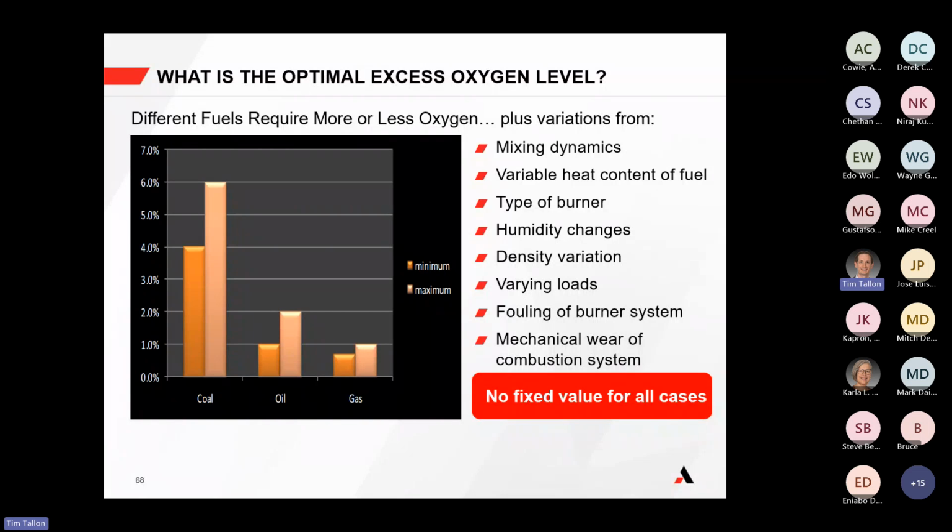There are many factors at play with every different process equipment, everything from how tropical you are to how variable the fuels are, to the humidity changes, to how the burner is doing, how it is fouling, is it plugging, what's the mechanical wear on the combustion system. So there's no fixed value for any of these fuels, and you have to be very mindful of variable fuels and different heating content of your fuel as you switch your fuels. And that makes it more and more important to have a combustible measurement so that you can detect that you're not too close to combustible breakthrough, and also so that you can detect your more optimal excess oxygen set point.